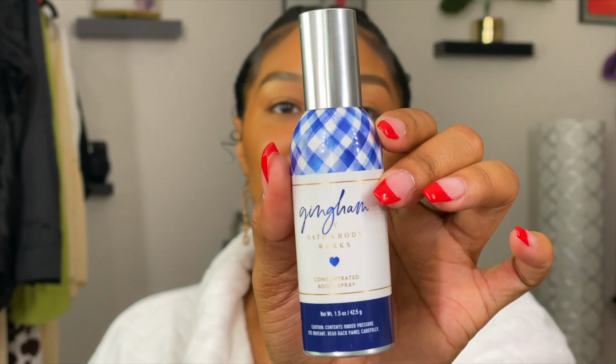Lastly, with the home scents, I want to share this gingham spray. Now, I have this in a wall plug-in at the spa, and I have the room spray. I have a room spray at home and a room spray at the spa, y'all. This scent, oh my goodness, smells so good. You know what? I think it's not in the spa, it's in the car. I love this smell. It smells so refreshing and just clean. I like clean. I love clean.